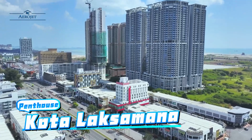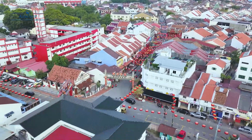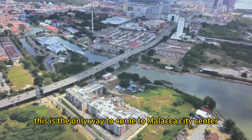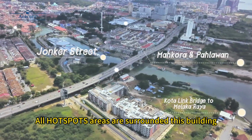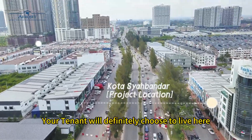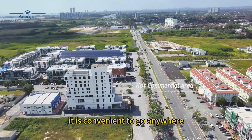Our project is located in Kota Laksamana, just 5 to 10 minutes away from Jonker Street. If you are not familiar with Melaka, it doesn't matter. This is the only way to come to Melaka city center because all hotspot areas surround this building. Your tenant will definitely choose to live here because this is the center interchange. It is convenient to go anywhere.